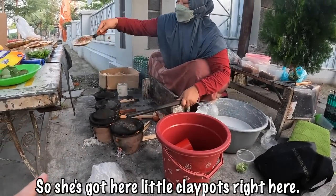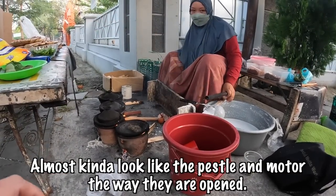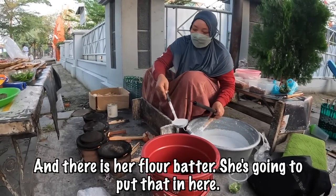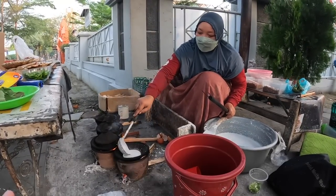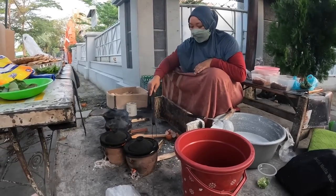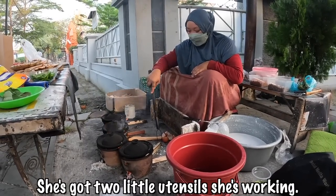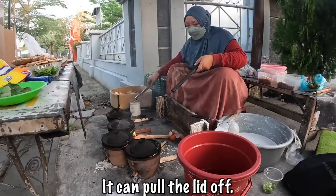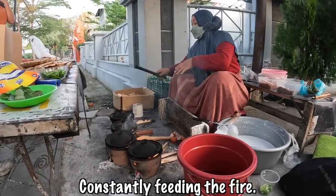So she's got her little clay pots right here. Almost kind of look like the pesto mortars, the way they're open. A little more concave. And there's her flour batter. She's gonna put that in here. And she's gonna have about four or five different types she can cook up. And she's got two little utensils she's working. She's got like two little prongs that slide through here. It can pull the lid off, constantly feeding the fire.